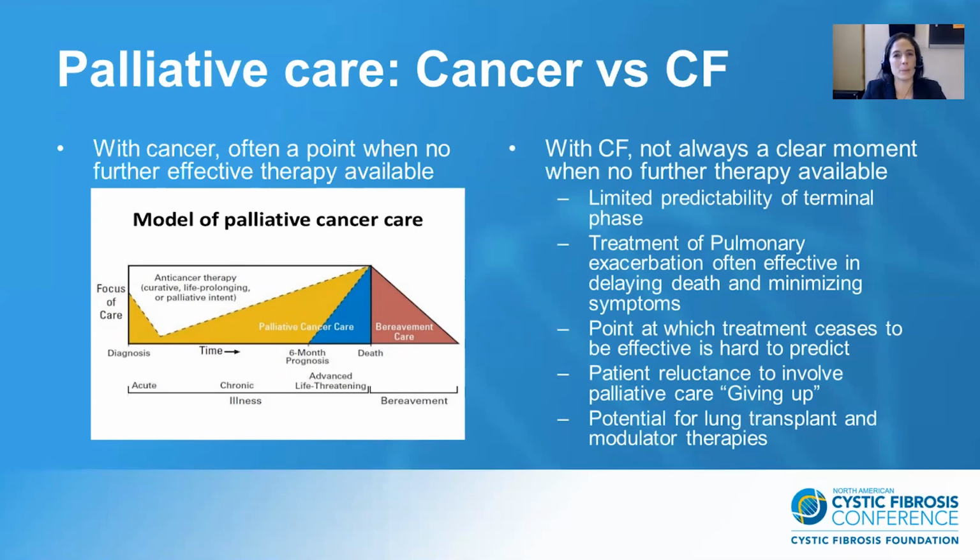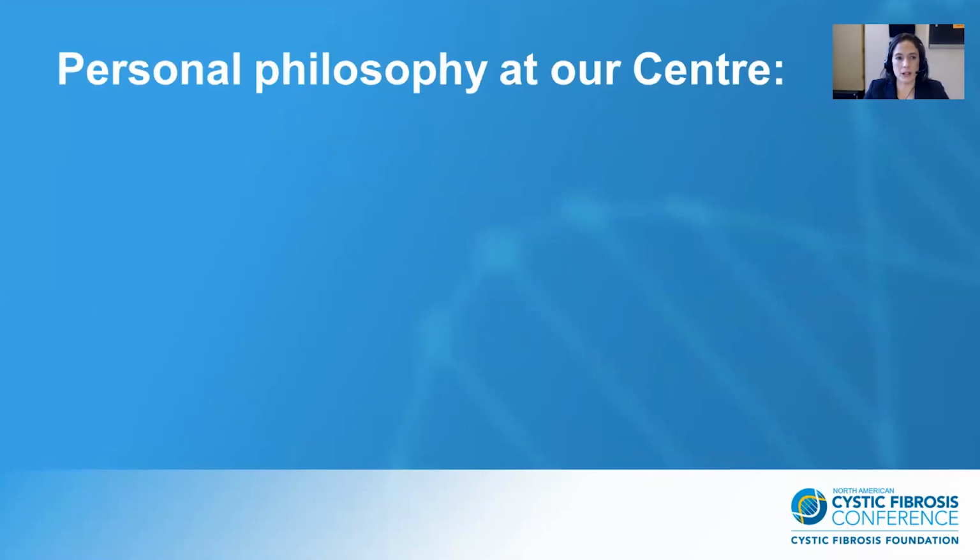And then there's always that potential for lung transplant and modulator therapies. And it's a great big unknown, and it's a very, very complex issue that's really beyond the scope of this talk today, but it does bring in a whole other layer of why it's difficult to involve palliative care and why it's different to cancer palliative care.